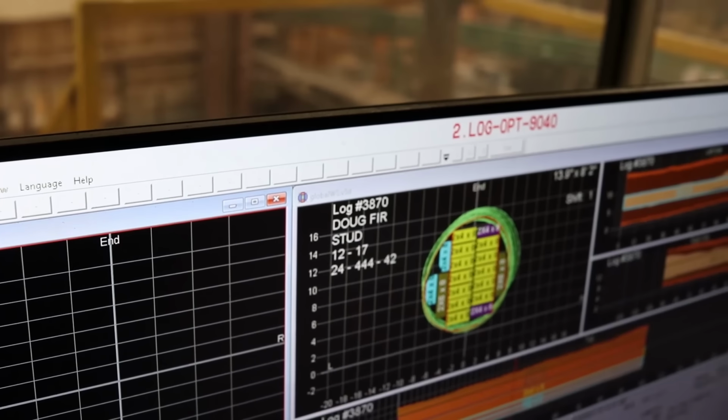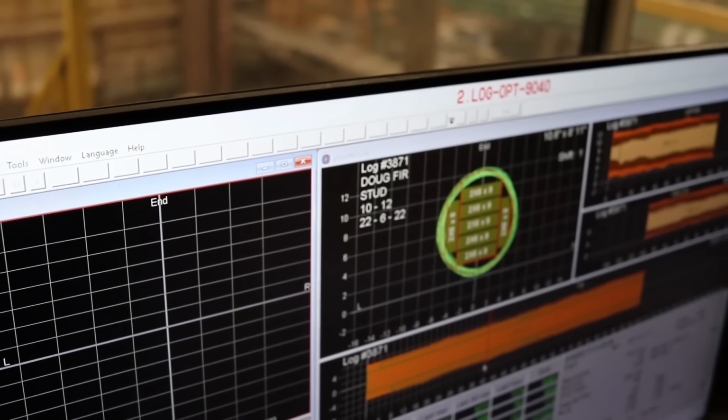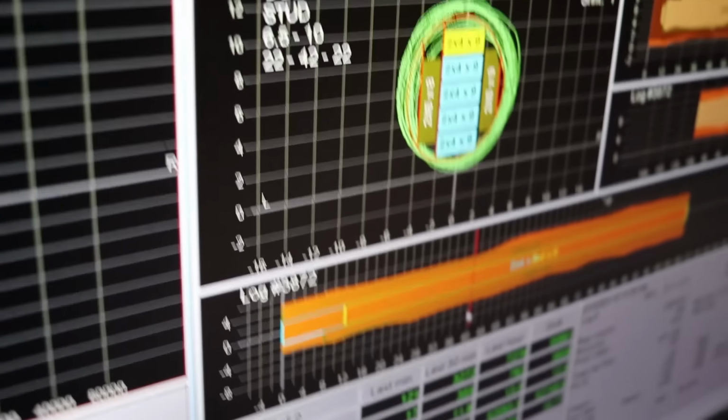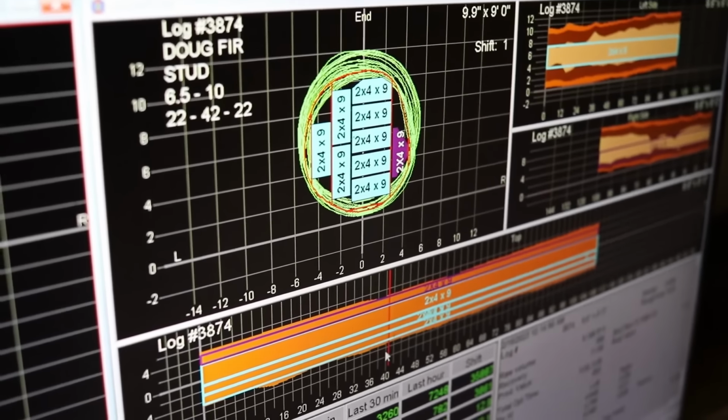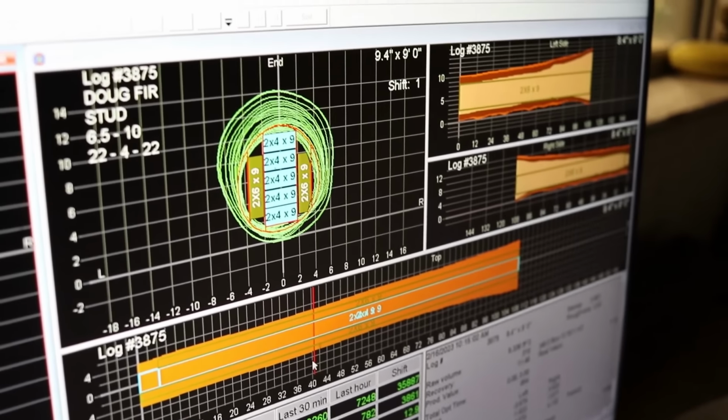All of the cuts are based on the optimization from the scanner. It's just the computer figures out what's the most efficient way. Right, and it's looking at how it's going to be broken down. And it knows the downstream sequence of the resaw, the edgers. It knows those are programmed back into it as well.